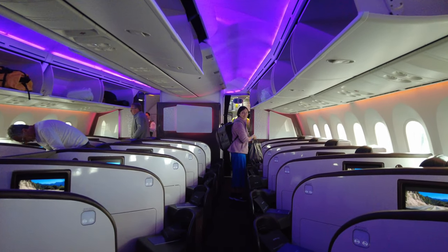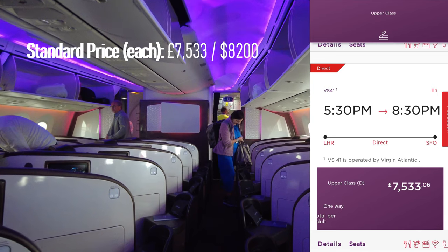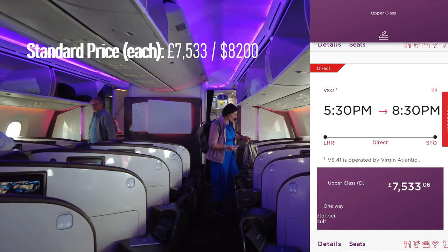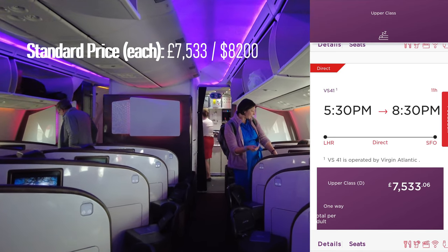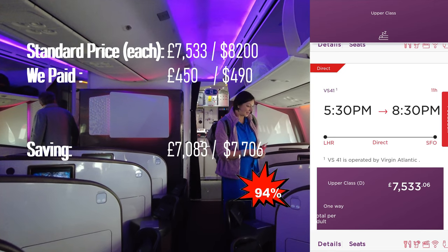Now to the cost. At the time of booking, one upper-class seat cost £7,500, which was approximately $8,200, and an economy seat was £2,000, around $2,300. We only paid £450, around $490, for our upper-class tickets.